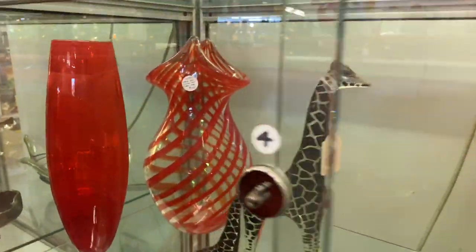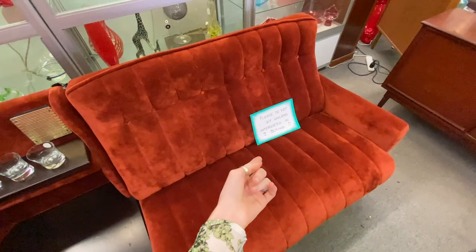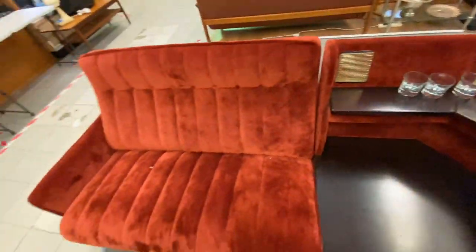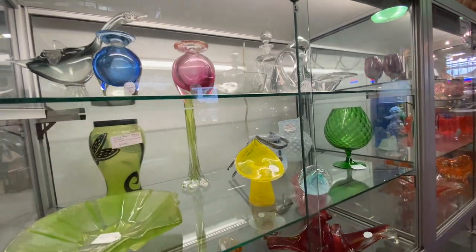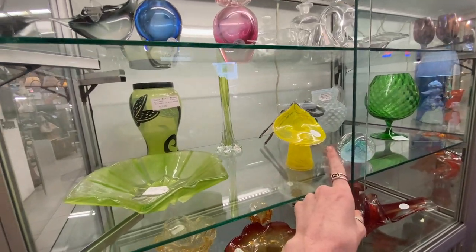Whoa. Look at that thing. Look at these couches. These couches are incredible. How much is this? Please do not sit unless interested in buying. Yes, I'm interested in buying. $4,000. You know what? If it was pink, I would buy this in a heartbeat. I literally wouldn't even think twice. They literally have all the glassware I could possibly want. $275 for that. Oh my God, look.